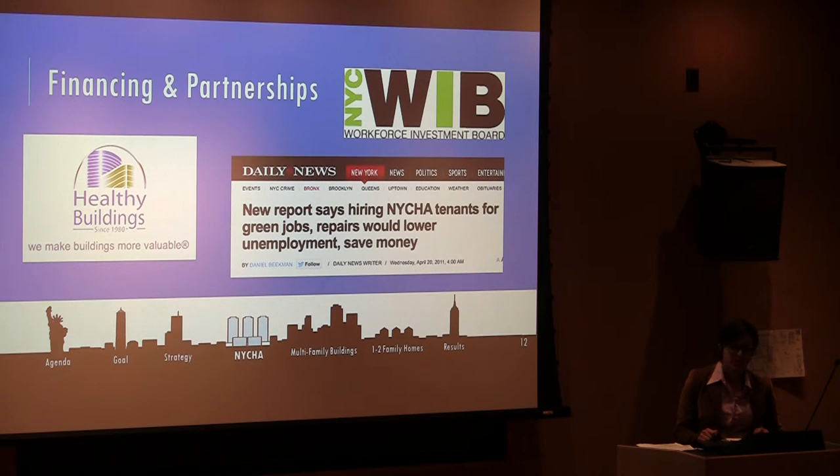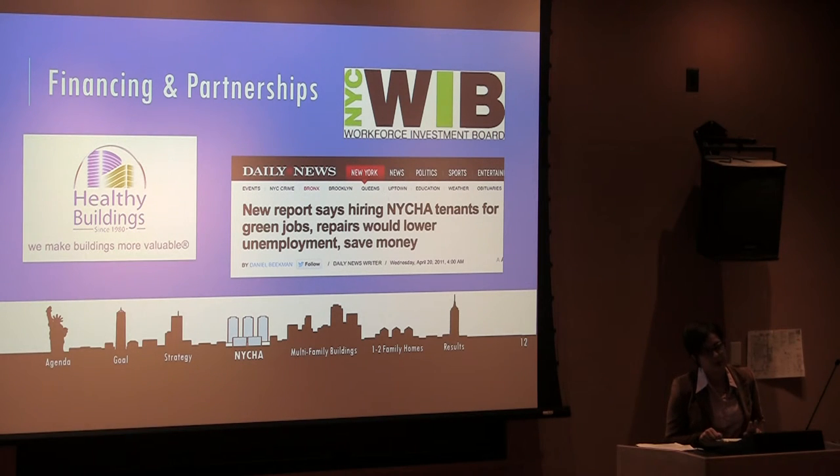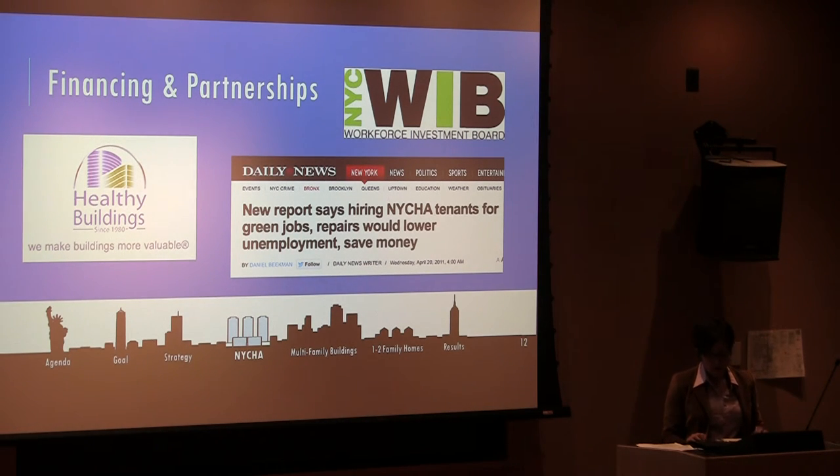So we propose that the city work with NYCHA to create a partnership with Healthy Buildings, a company that provides auditing and retro-commissioning services, to undergo this energy analysis of the entire building stock immediately. This will help us save money to finance the deeper efficiency measures, such as retrofits. And on top of this, to help finance our 3 steps, we've systematized available funding that already exists in programs from the federal, state, and city government, and have identified partnerships such as with the Workforce Investment Board on creating job opportunities for NYCHA's residents to be involved in the retro-commissioning and retrofitting process.